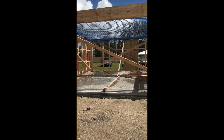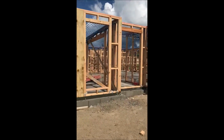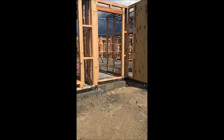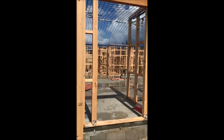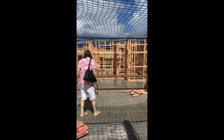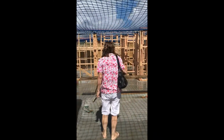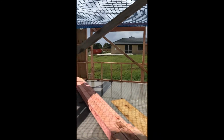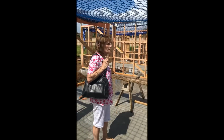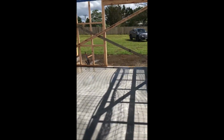Here's the garage, double garage. This will be a window, window. This will be the front door. So you have kitchen here. Separate lounge there. You have another lounge where Mam is. Dining room here.